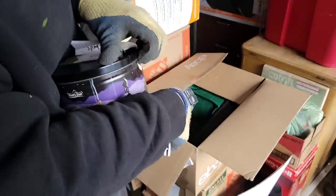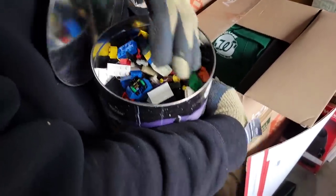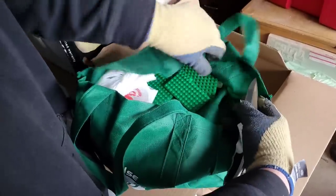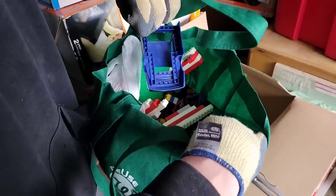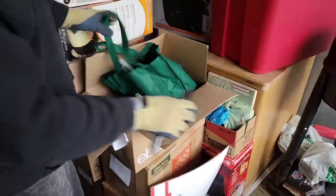Legos. Oh, man. More Legos. Just in time for the holidays. Oh, wow, wow, wow. This thing is loaded. For some reason there's a car body in here. Maybe it's Lego. Hey, it's a Lego car body. There's Legos. Lots of Legos. Let's definitely get our money back.